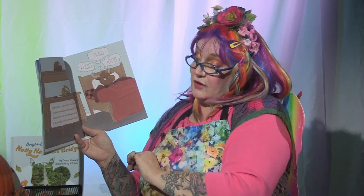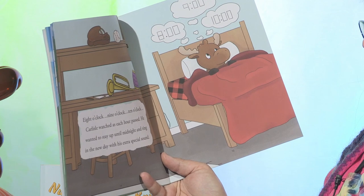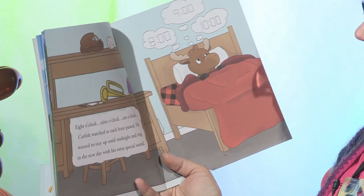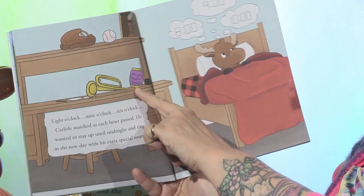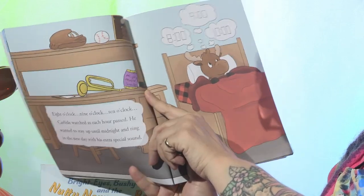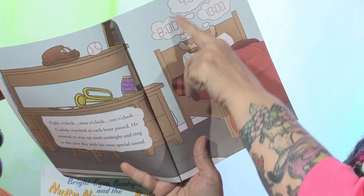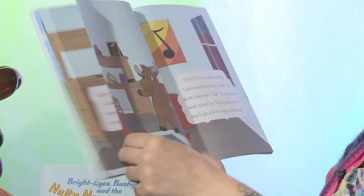8 o'clock, 9 o'clock, 10 o'clock. Carlisle watched as each hour passed, and he wanted to stay up until midnight and ring in the new day with his extra special sound. And here's some Mighty Moose snacks and a picture of his mom and dad and his baseball glove and his baseball and his bugle and his clock, which says 11:55. 8, 9, 10. It's almost midnight.